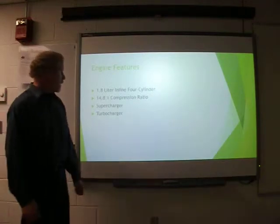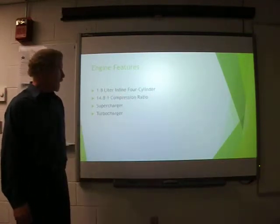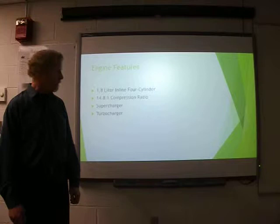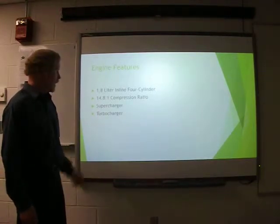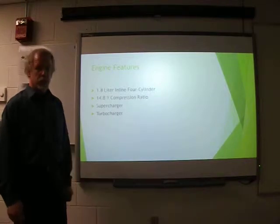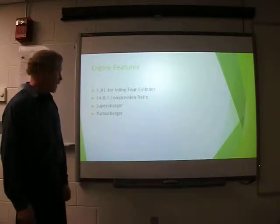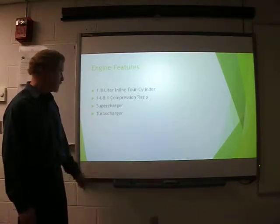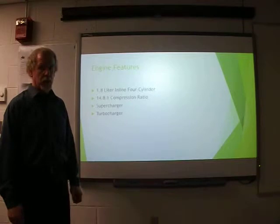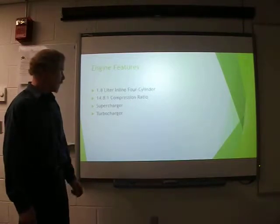The engine currently in development, it's a 1.8 liter inline four-cylinder with a very high 14.8 to 1 static compression ratio. It does have a supercharger for increased cylinder pressures at low speed without heating the air, and also a turbocharger for high-speed operation. More efficient in high-speed operation with the turbo than would be just relying entirely on the supercharger.